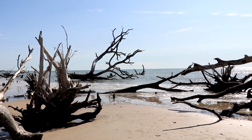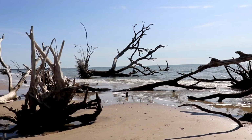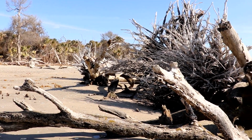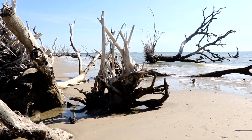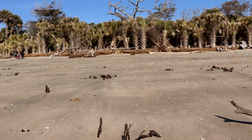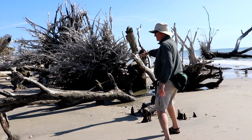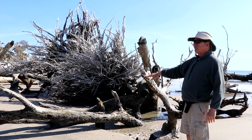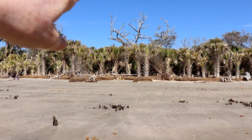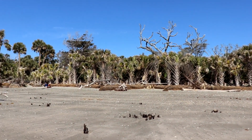Wow, can you imagine? So how high is the tide? It'd be about 5.5 feet higher. So just the tips of these will be sticking out of the ground. You'd be underwater and it'd be up to the palm trees. It'd be about that high, so about 4.5 feet. Is that a live oak, that huge skeleton over there? Yeah. So there's just a handful left.